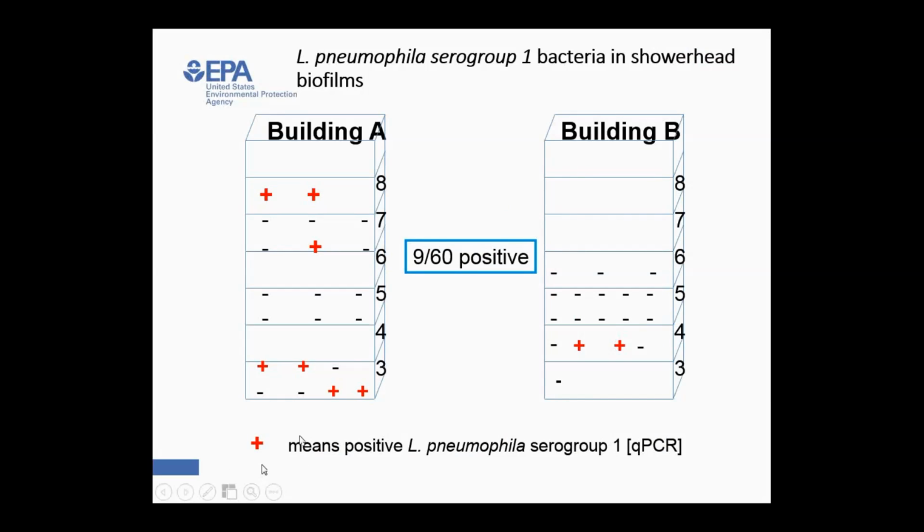And then finally, when we looked at these biofilm samples for Legionella pneumophila serogroup 1 by qPCR, out of 60 samples, 60 shower hoses, we only found 9 of them that were positive. And all of this data was collected before they turned the system on just recently. So we'll be continuing this work, hoping to continue to document the effectiveness of the copper silver and other water quality management practices here.